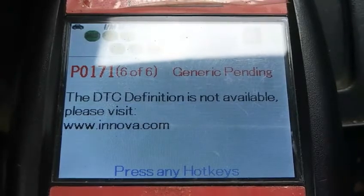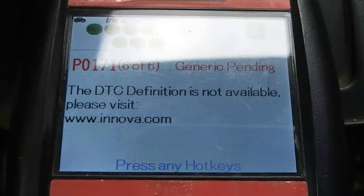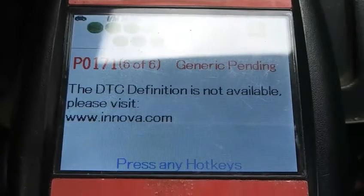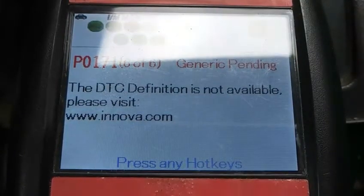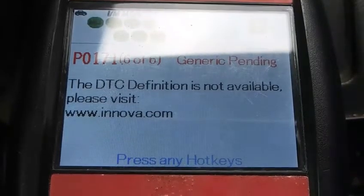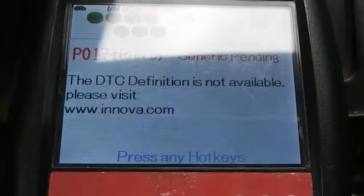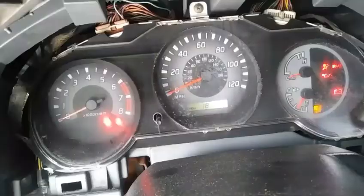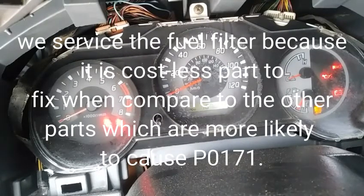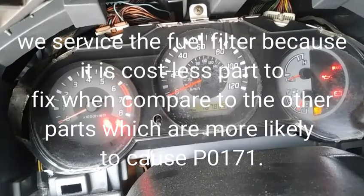Also, another possible cause could be the mass airflow sensor. Well, we have run a test on the mass airflow sensor, and it is in good condition according to factory specification. In the video description, you will see information on how to test the mass airflow sensor. Our last possible cause will be an incorrect PCV hose connection, and that's not possible on our vehicle. What we need to do now is, like I said, service the fuel filter, and that should clear that P0171.